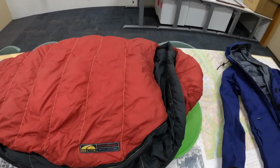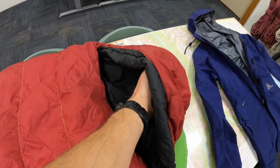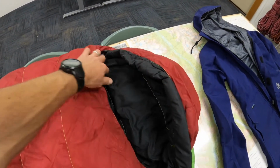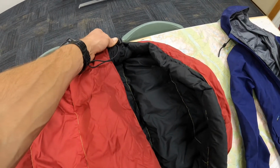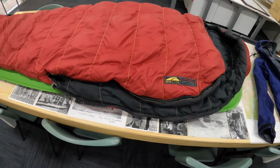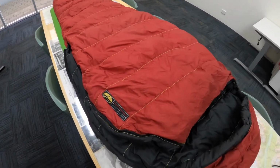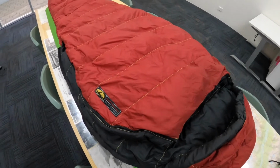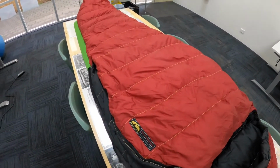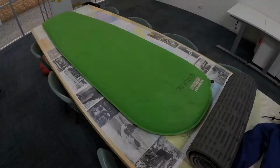Some other key safety things here on this bag, it's got a hood, which is really great. That'll help keep you warm when it's super cool, and a little drawstring to tighten that up on the other side. This has only got a short zip, not the full length, but a full length is completely fine. This bag, you can see from the shape, is also a bit of a mummy shape, so that'll keep you a bit warmer because you have less air to warm up inside there. Again, lots of different types of bags out there, but they're key things to think about.